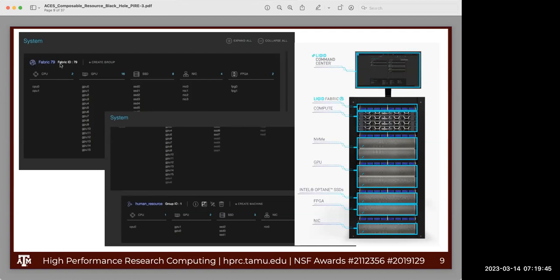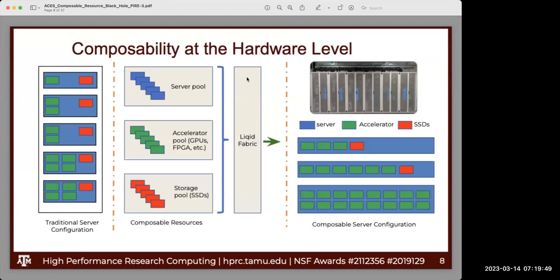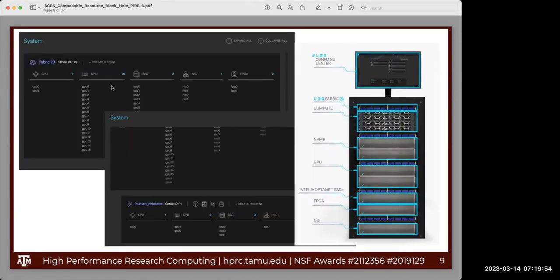So this is one of the fabrics. If you'll notice, on my previous slide, I said, here's the Liquid Fabric. So within this fabric are the pools of resources. And you can take those pools of resources and choose what you want to create for your machine, so your server and how many accelerators and different types that you want on that server. So this is what the actual hardware layout looks like, and this is what the software interface looks like.